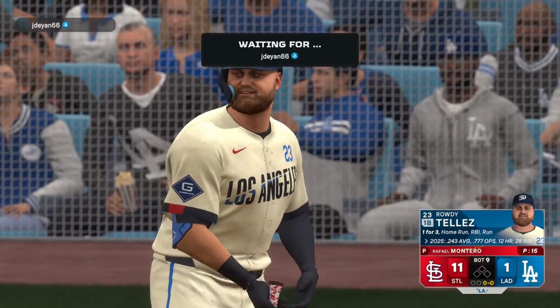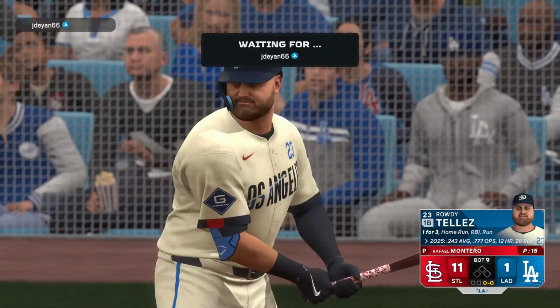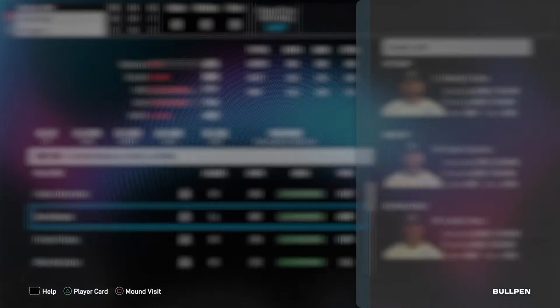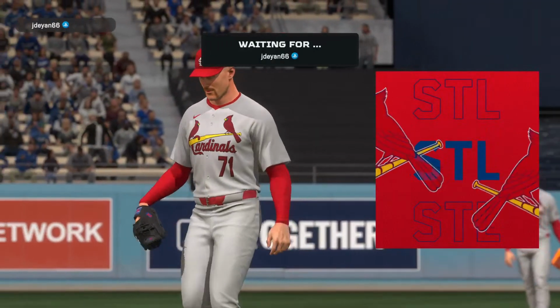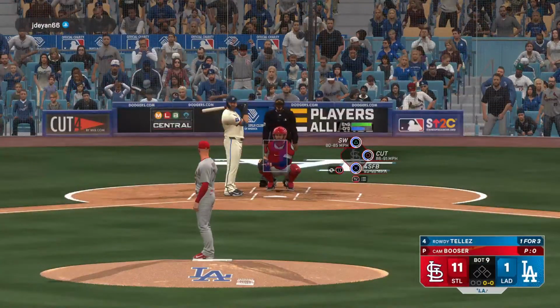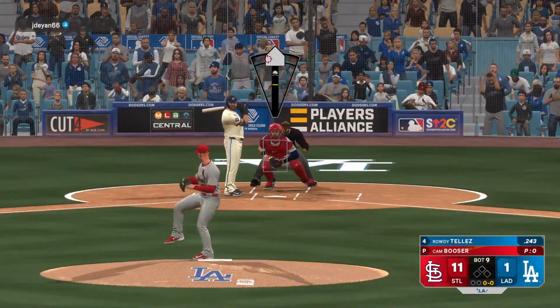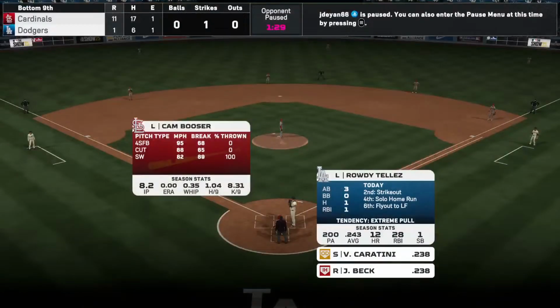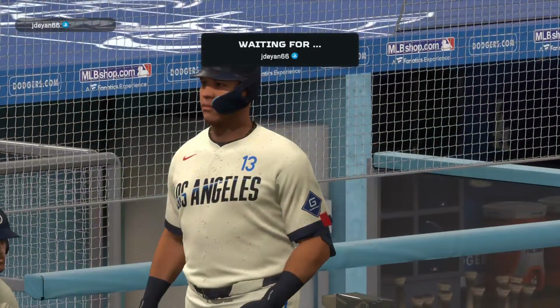Back here in L.A., bottom 9. Now it's the Dodger cleanup hitter. New pitcher for the Cardinals, Cam Boozer. Compared to some days, this is a pretty low leverage appearance for him, so he should be fairly free and easy out there. Still have to keep yourself sharp and attack the strike zone.